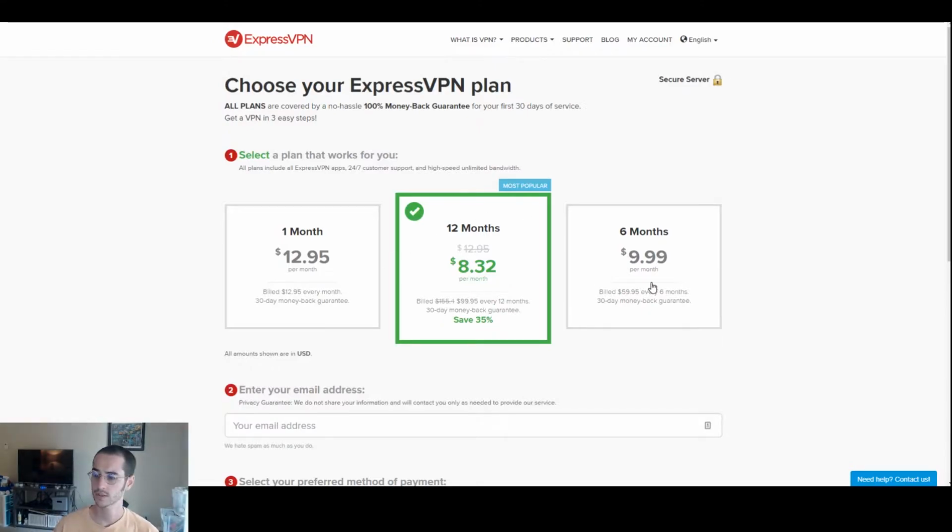Now we're going to look at the 6-month plan. That's $60. You could get Private Internet Access for $60 for an entire year. So that just goes to show you that ExpressVPN could almost be twice as expensive depending on which plan you get. Of course, Private Internet Access's 12-month plan is around $60, while the 12-month plan here is around $100. So one thing to keep in mind with ExpressVPN, it's definitely pricey.